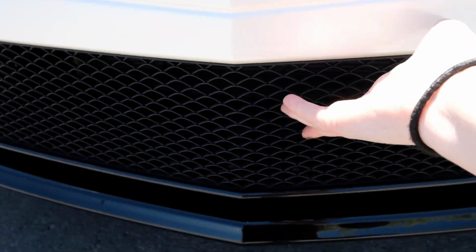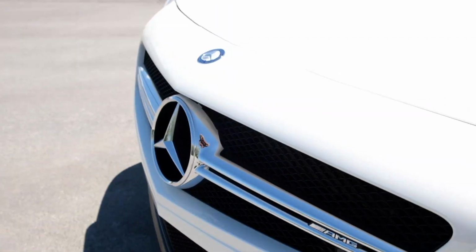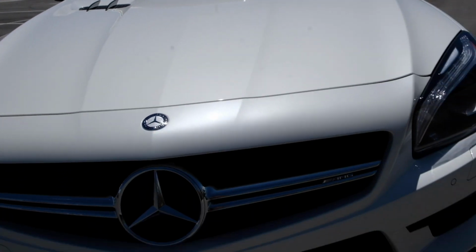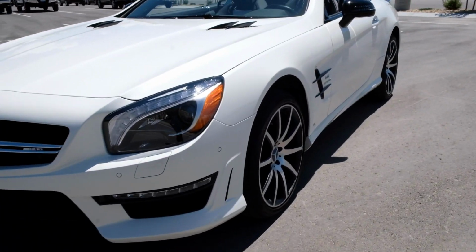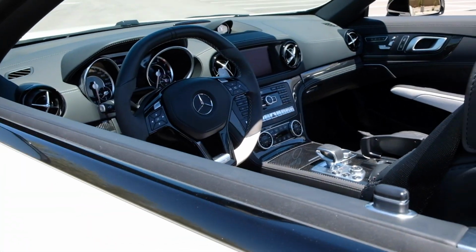Love the fishtail scale-looking grille right here, and I love how this all points together into a V shape almost for the grille. It just looks absolutely wonderful. Again, these wheels are just amazing. So let's take it on a test drive for you guys.